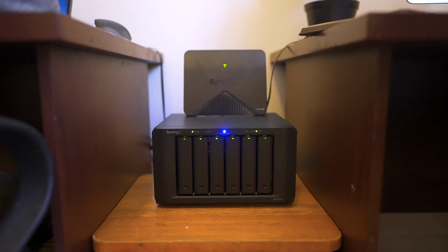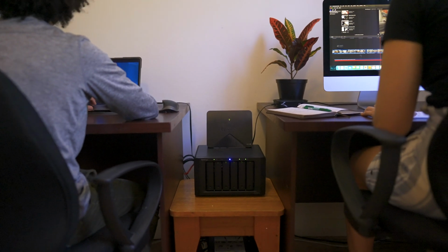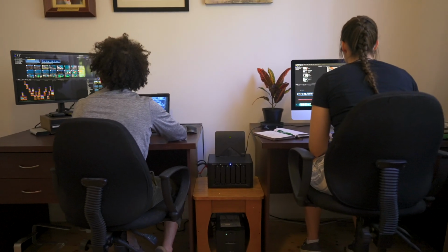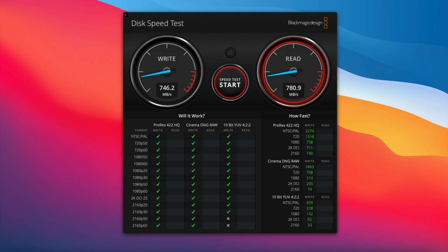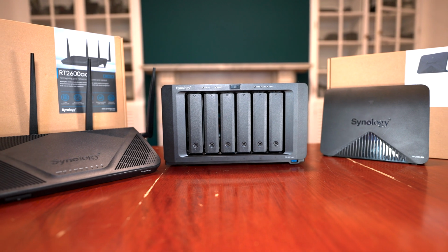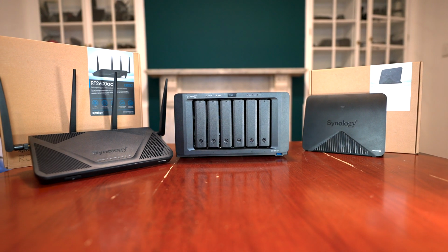The benefits of using a NAS definitely don't stop there. Because it's running 6 super fast Ironwolf drives, it means you're actually going to get really good read and write speeds. I've been getting write speeds and read speeds of around 800 megabytes per second, which means when you're copying footage to the NAS, it's going to be really fast. And when you're editing from it, it means that up to 3 people can edit at once without it slowing down.